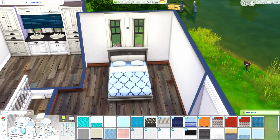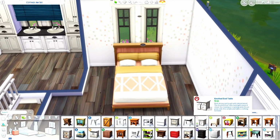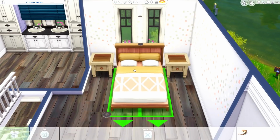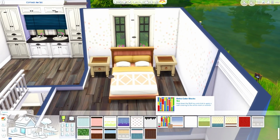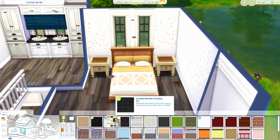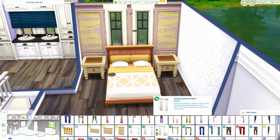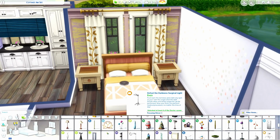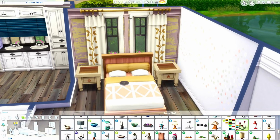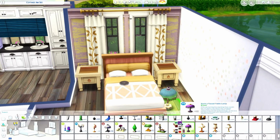So I did change where the original master bedroom was, because I didn't really want to make the master bedroom too extravagant, just because I felt like it didn't really match with the style of the home. And I wanted it to still look like it was countryside, that it still fits in Windenburg. And so I ended up taking where the master bedroom is, because it is so large. We just put in a bunch of beds that you guys will see.